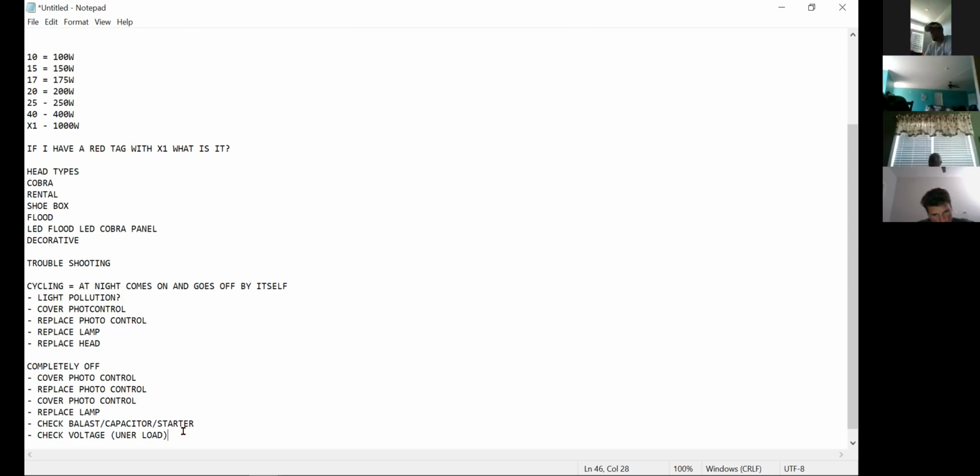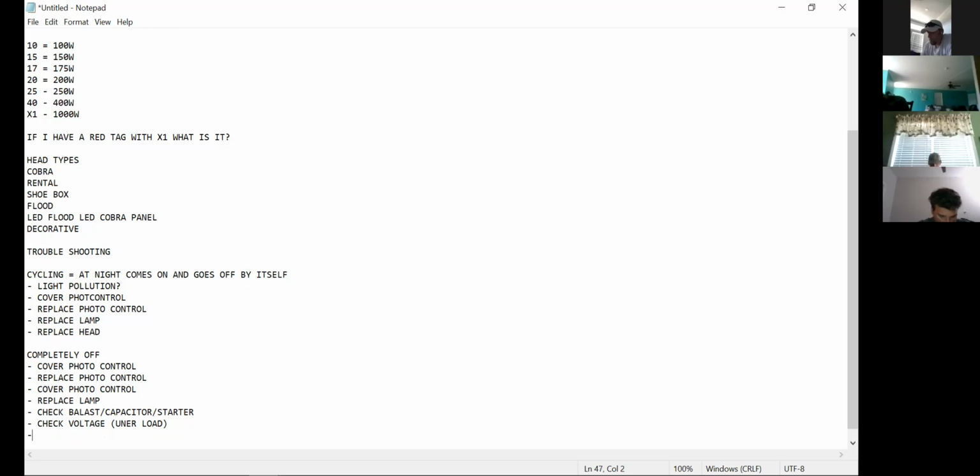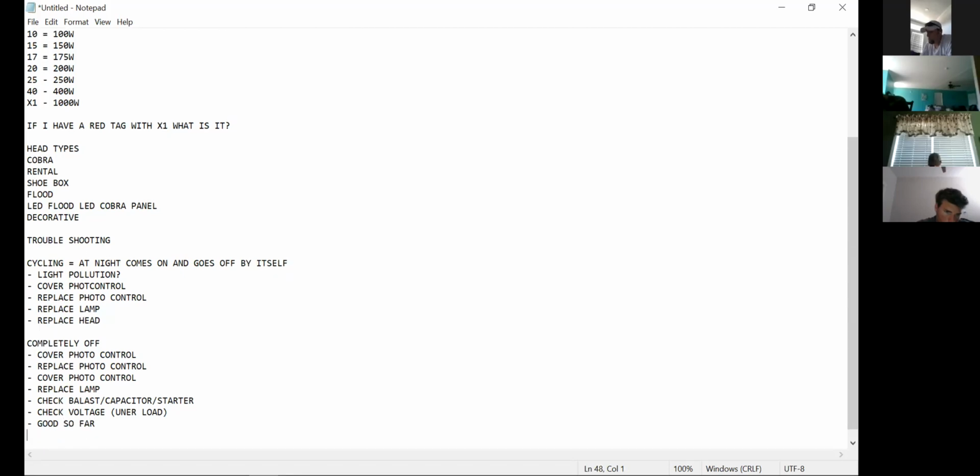All right, if the voltage is good and all the other stuff is good, you've changed the photo control and the bulb, and you still can't get it to work, you're going to replace that fixture. Okay. So replacing the fixture is your last resort. You want to disconnect the voltage going to the light and change it out.